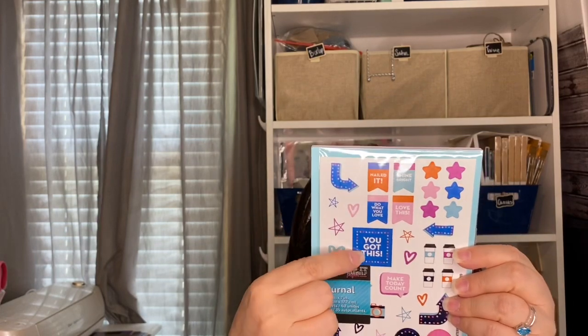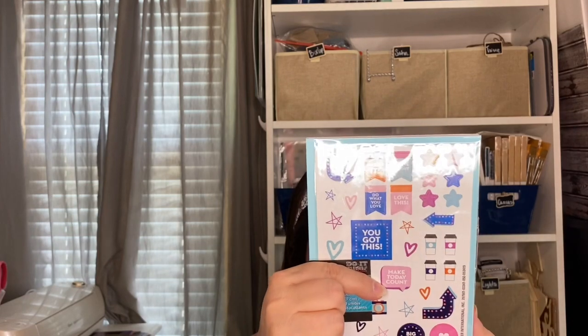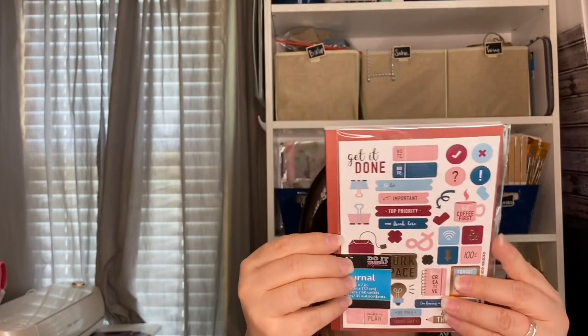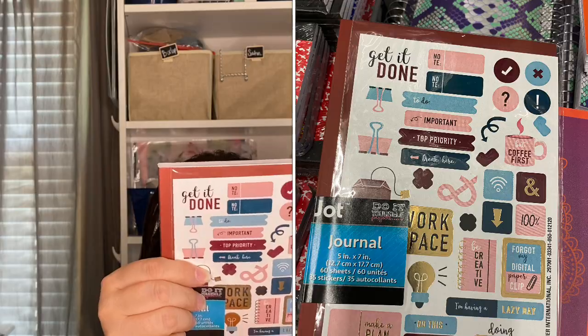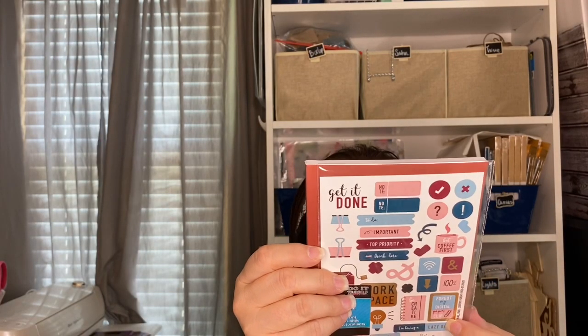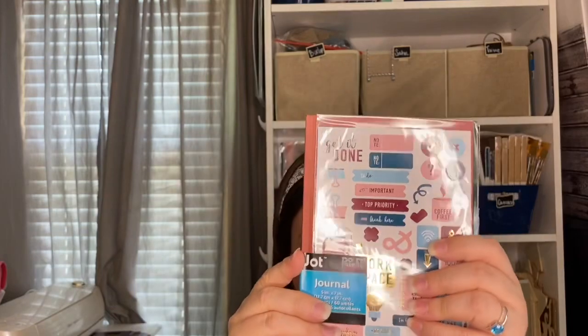They're calling this a journal. It says, you've got this. I love the arrow, big plans, love those coffee cups. Totally had to pick that up just for the coffee cup stickers. So cute. The burgundy one is also more of, to me, sort of planner. Okay, it says get it done, important. I love that and sign. Get creative. Journal things. What does that say? Make a plan. That's really cute.